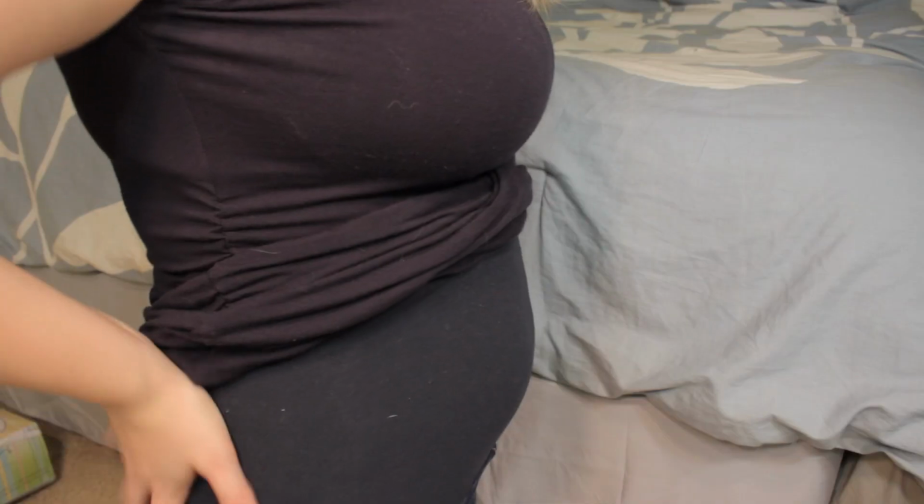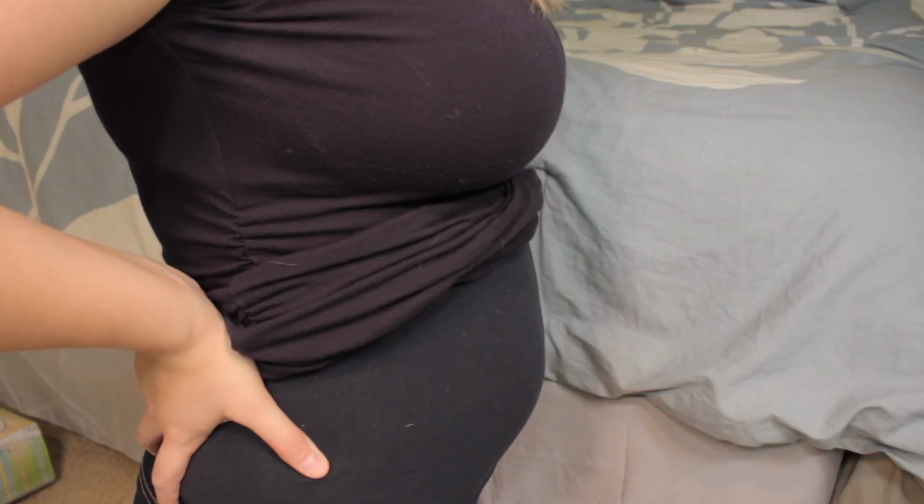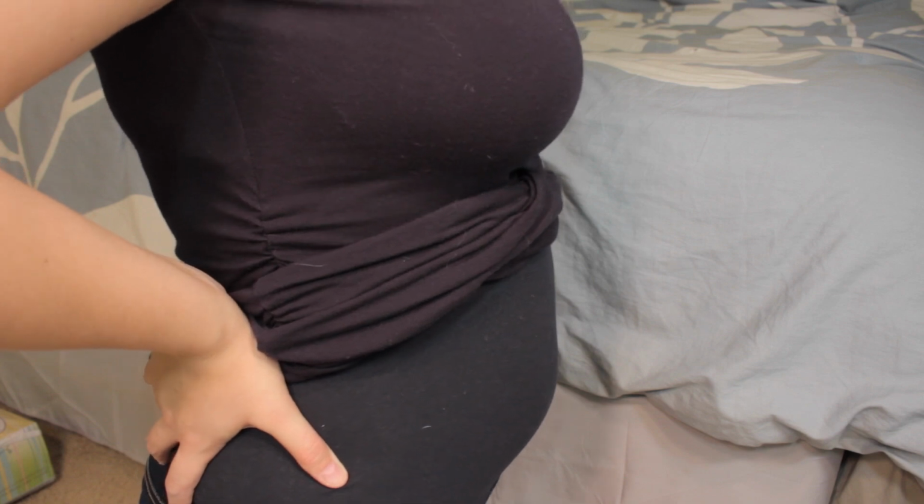I will, of course, get into the bump shot right now for you guys. I definitely feel like I have popped finally. It's not super noticeable, but you guys will see. This is my stomach at 20 weeks. It definitely is sticking out significantly more than it has been.